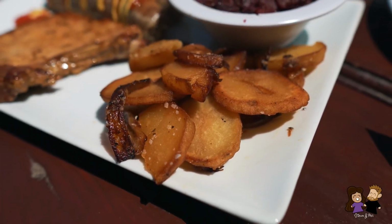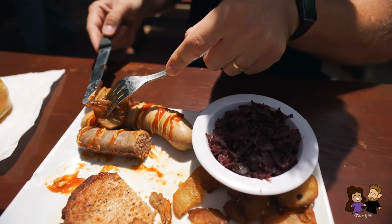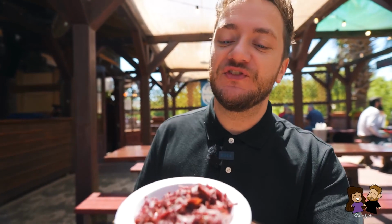I noticed they have that thick salt on it. Salt chunks, onion. I wish there was a bit of ketchup on there, so I'm gonna steal some of the ketchup from the sausage. Can't go wrong with potatoes.